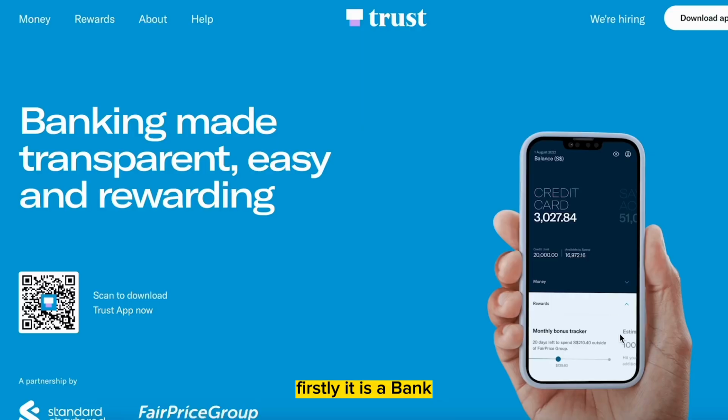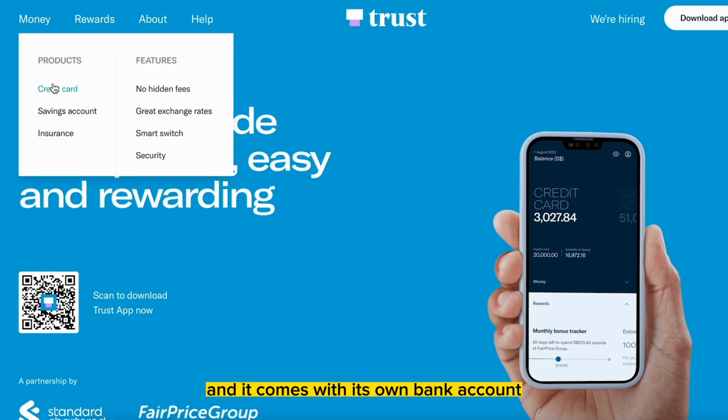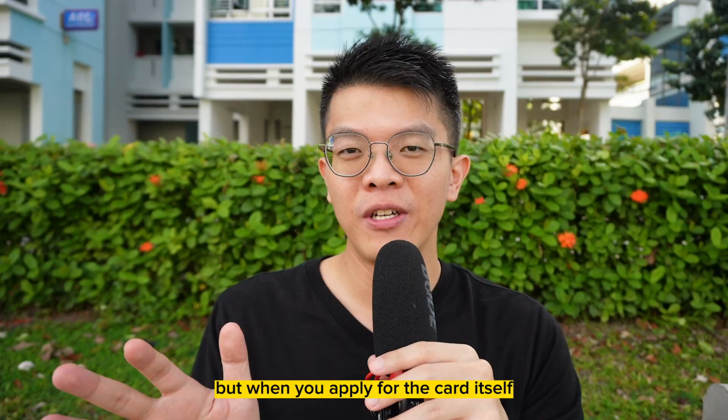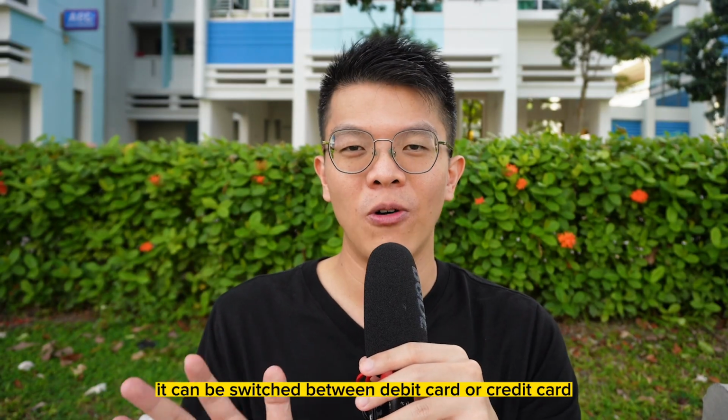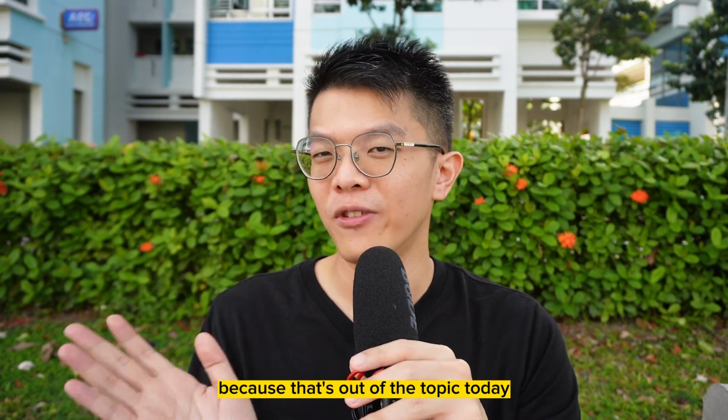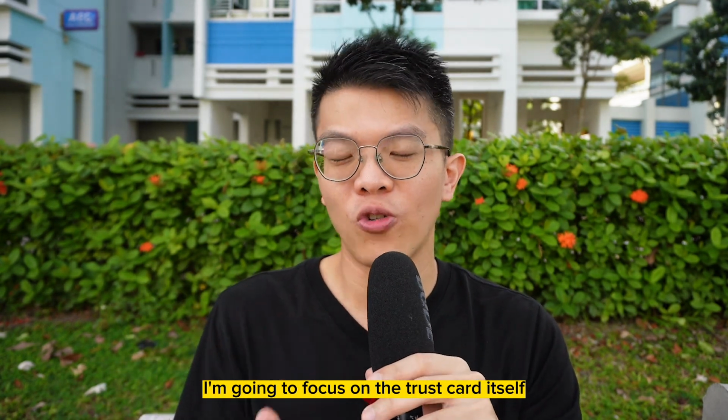Now moving on, Trust is quite a different thing. Firstly, it is a bank, okay, and it comes with its own bank account, credit card and debit card. But when you apply for the card itself, you can be switched between debit card or credit card. So I'm not going to talk about the bank account because that's out of the topic today. I'm going to focus on the Trust card itself.